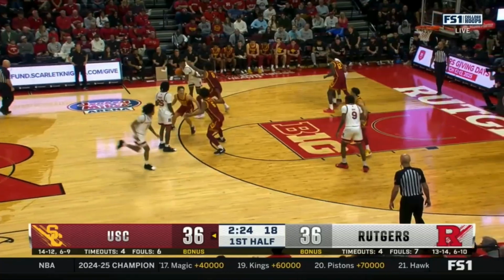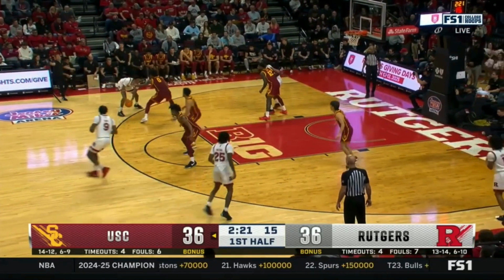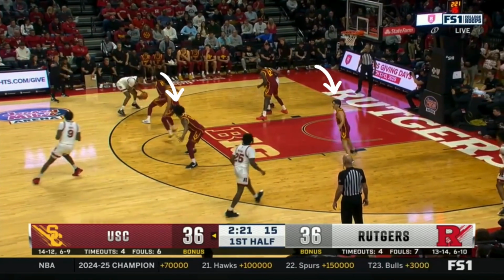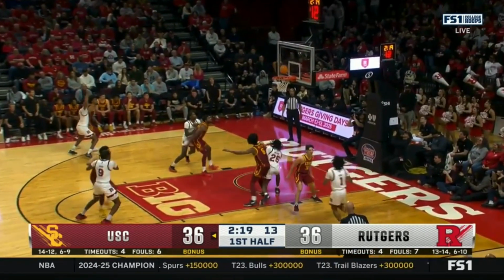We'll see him again here catching face up. But notice how the entire defense shifts across the floor to provide extra help. And these cross-court skip passes are simply not reads that he has in his arsenal yet.